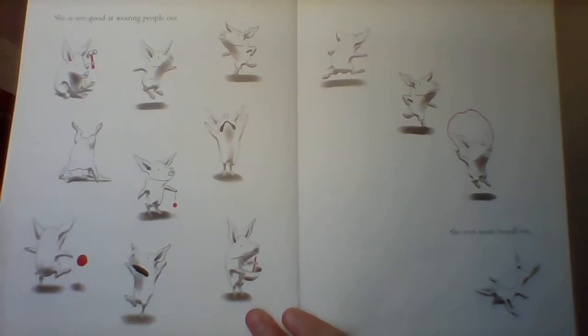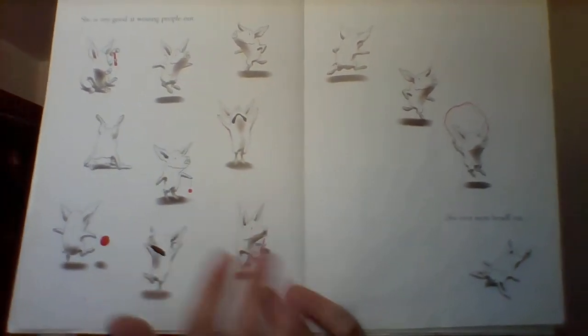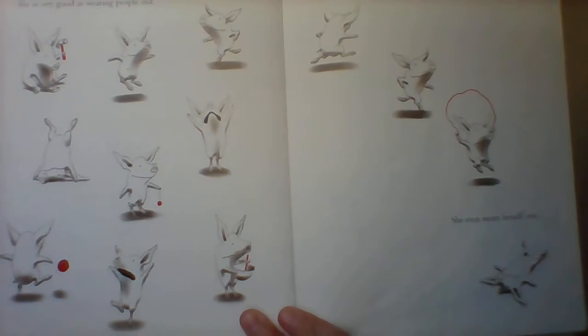She is very good at wearing people out. She even wears herself out. Oh my goodness, she is full of energy, this pig. Look at all the things that she is doing.